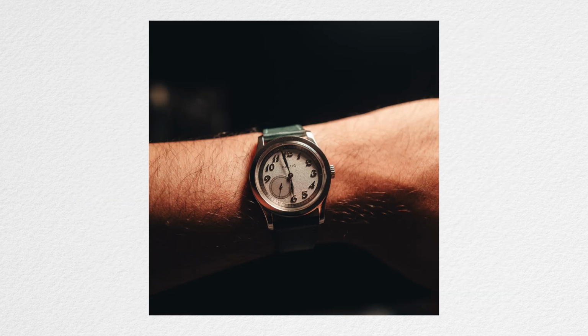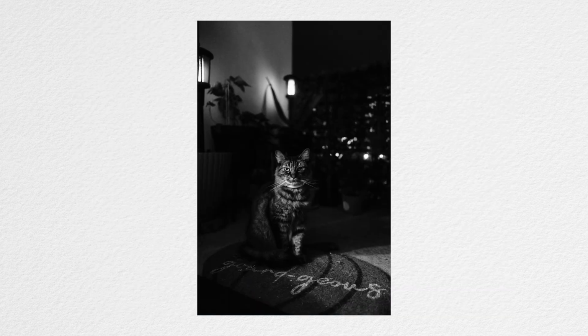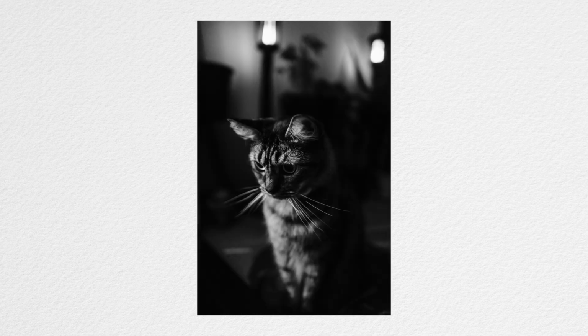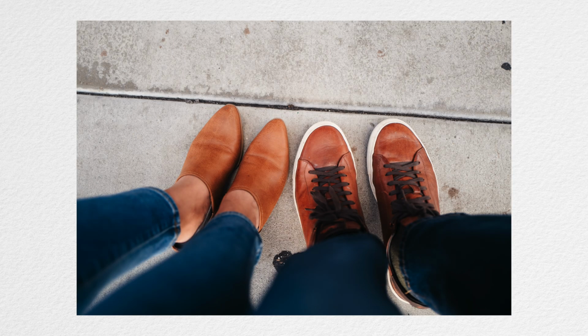However, in black and white, I saw myself shooting that a lot more. I would say the straight out of camera black and white was worth it and had a special look. So I did end up shooting a lot more and loving black and white, and this has definitely changed how I use my other cameras.